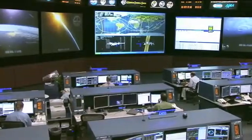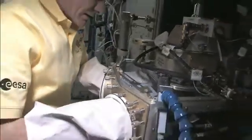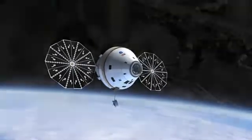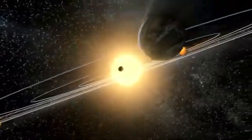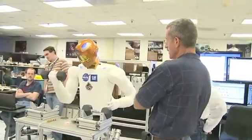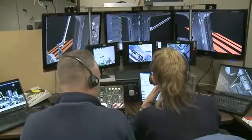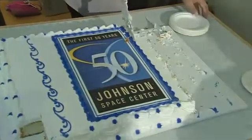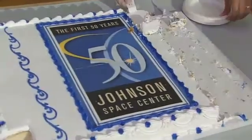Today, the global operations of the International Space Station are led from Houston, supporting an unprecedented research laboratory in orbit. Johnson also leads development of NASA's next human spacecraft, the Orion Multipurpose Crew Vehicle, that will enable humans to go farther into space than ever before. Johnson also is home to cutting-edge humanoid robotics development, astromaterials science investigations, space life sciences research, and spacecraft engineering expertise. 50 years and counting at the top of human achievement, and the next 50 will go even farther and faster into the unknown. Happy birthday, JSC.